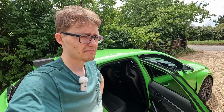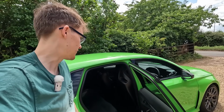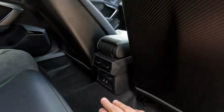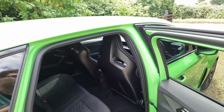And a lot of the hundreds of thousands of people that watch the videos don't have one or have never driven one. So hopefully I can give you that impression of what it's actually like and give you that real sense of a view of the car. I love that. And the USB-C at the back, it feels quite nice back here and plenty spacious. It's still an A3. A little bit darker because it's an A3, but yeah, initial impressions anyway.